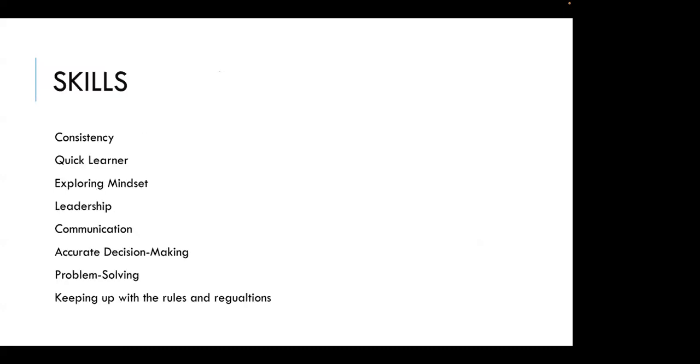But what are the skills that I should have? Consistency, quick learning, leadership, communication. I'm very good at English. I can do that. But what you should know is the knowledge about everything we spoke about. For the last 45 minutes, we only concentrated on the basic points. But to get a job, you need in-depth knowledge.